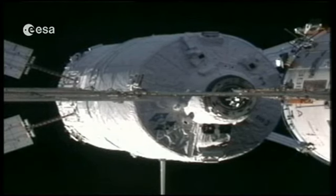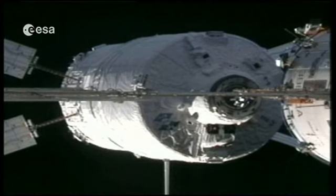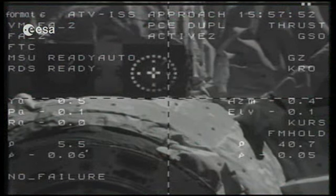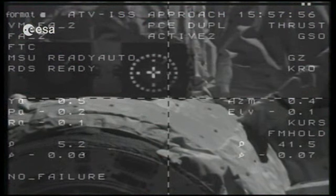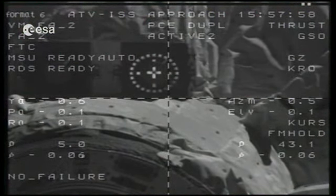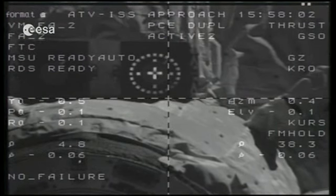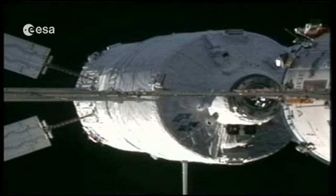And we are now at about 6 meters away, moving in slowly but surely as the ATV-2 homes in. That's a good speed, by the way. In space, it's a good speed? Yeah, it's 6 centimeters per second. So the crew are monitoring this, but it's not the whole crew, because there are 6 astronauts aboard, as we mentioned, on the ISS, and they're not all gathered around the console watching.